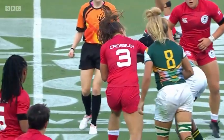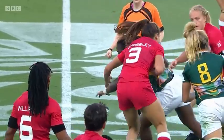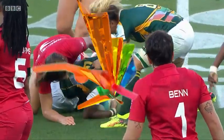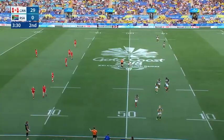I mean, many would argue that's not particularly high, but as soon as his arm comes over the shoulder, it's a big thing in Sevens. You're going to get penalised for it. You see it time and time again. Here's the left arm coming in.